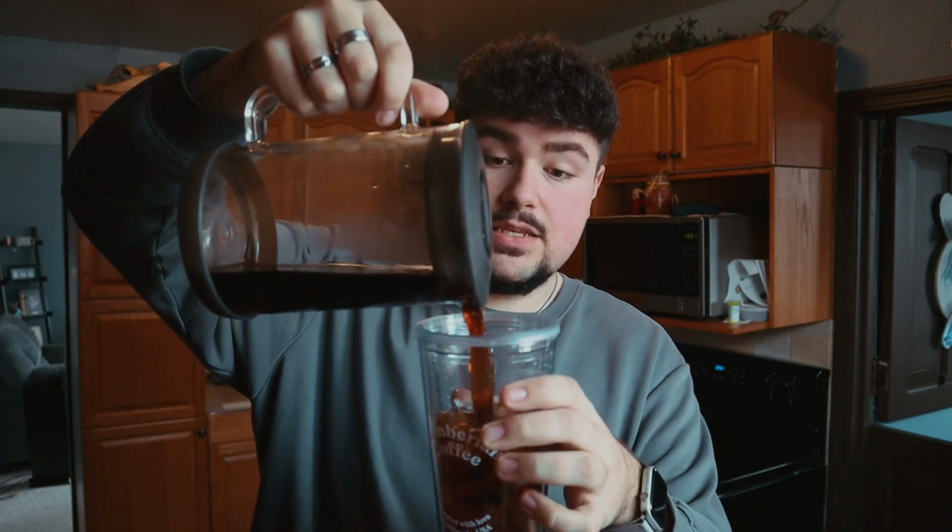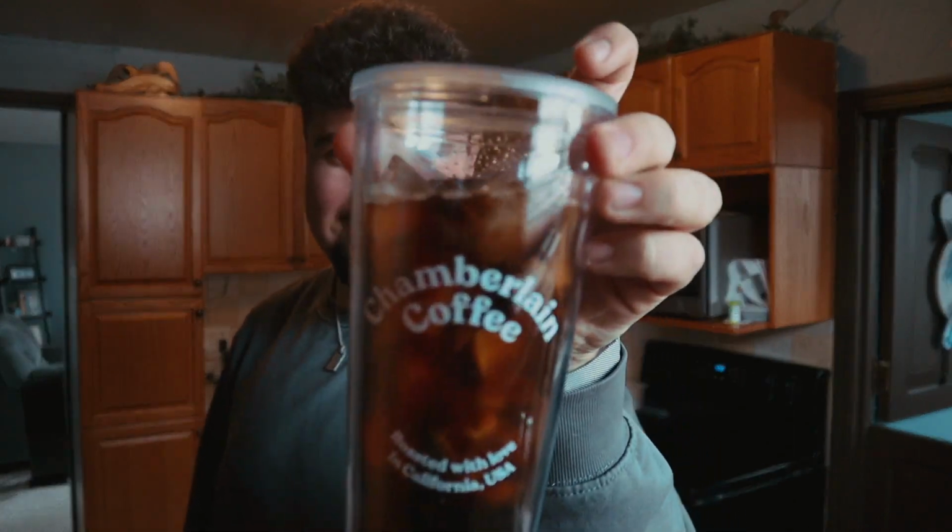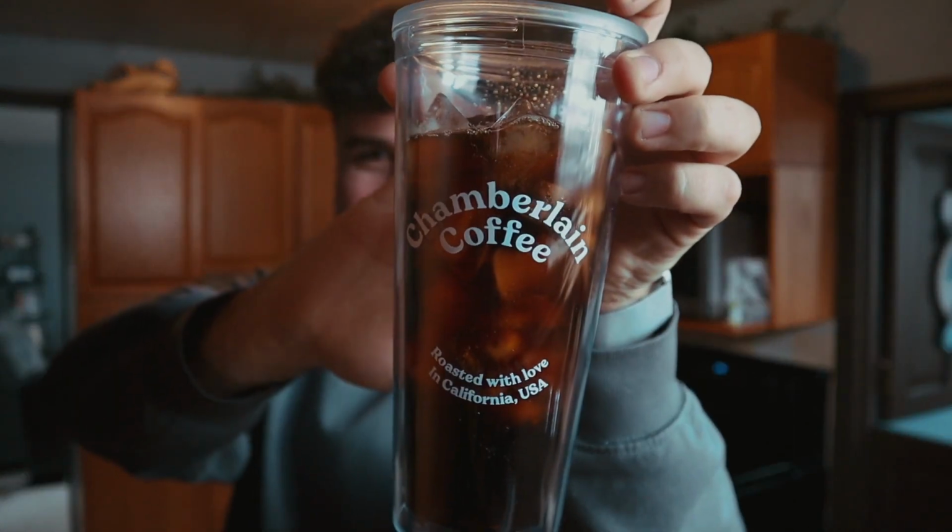I have my ice here, and then I have my coffee. It's about 2 cups of coffee. I don't track that because coffee has about 5 calories in it. Well, the kind I make does anyway. So then I fill my coffee up to here. I've never made it in this cup before, so we're gonna see if the ratios are on point. About to there. Wow, the Miss Chamberlain coffee logo really pops, doesn't it?